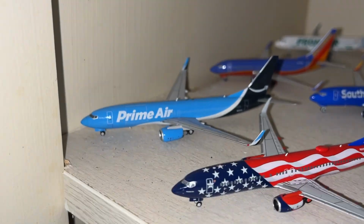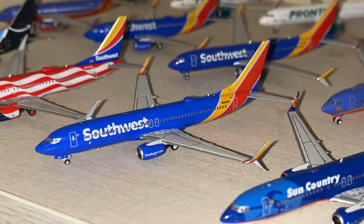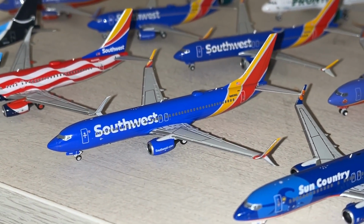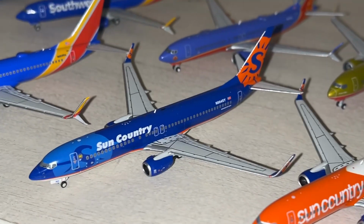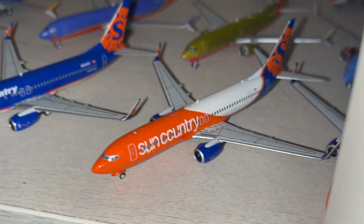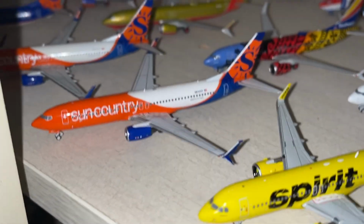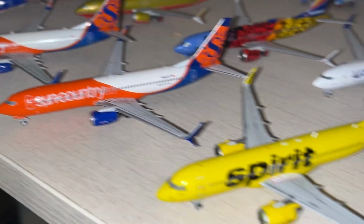Prime Air 737-800 by JC Wings. Southwest Freedom 1 by NG. 738 Heart Livery by NG, their first release. Sun Country 737-800 by NG. This exact plane now is wearing this livery right here, the Tide Pod. This is NG with the blended winglets. I also have the Panda release with the splits.